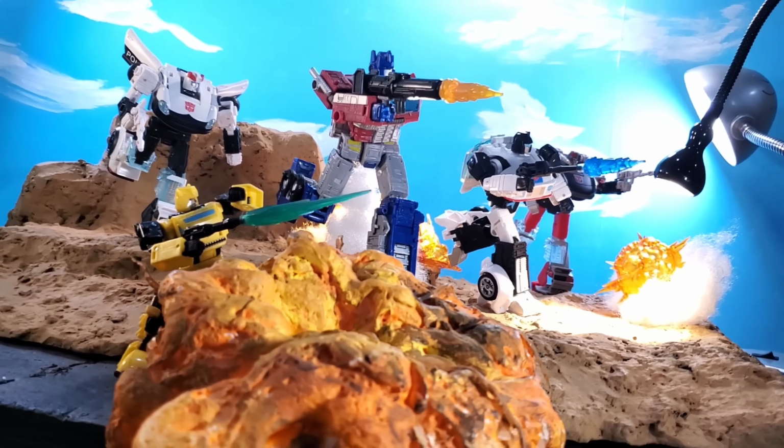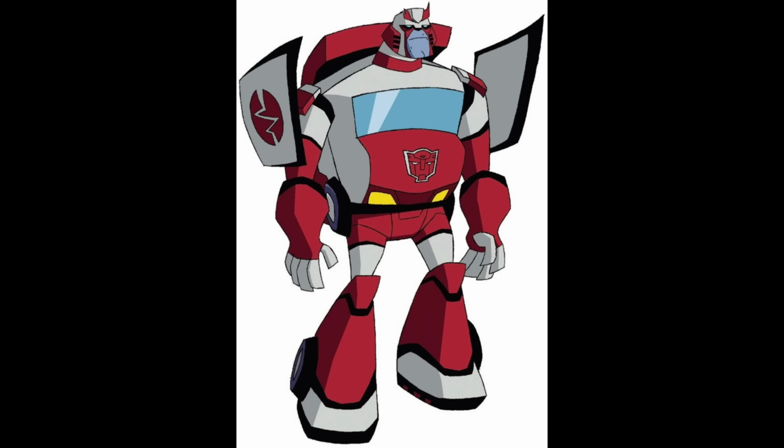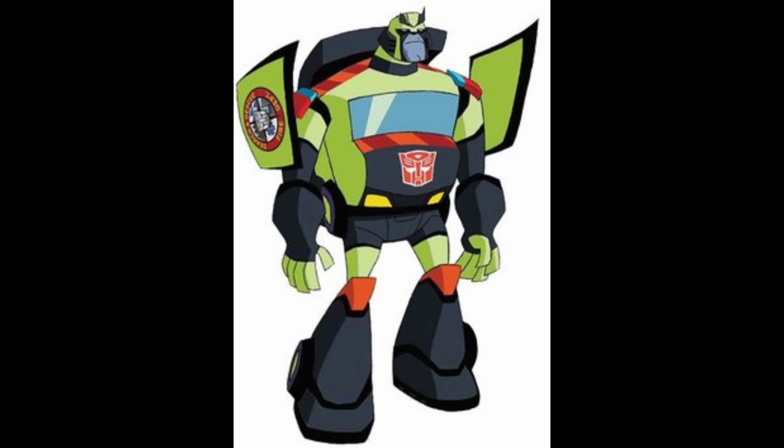Next one here, we have Animated Ratchet. This is a character that I'm really excited to see in mainline Generations, but again, I'm still skeptical on this whole G1-ified thing. It's been 3 years now, and I still really don't like it, honestly, even though it's given us some characters that have been kind of hard to find in the past, or we haven't gotten in the mainline ever.